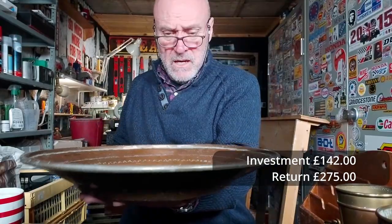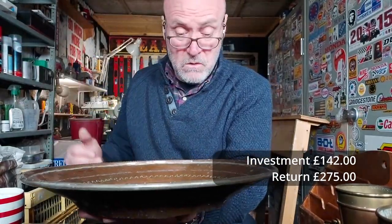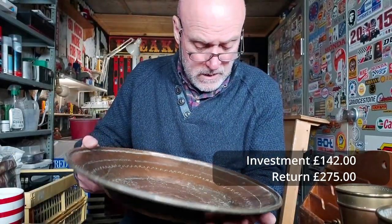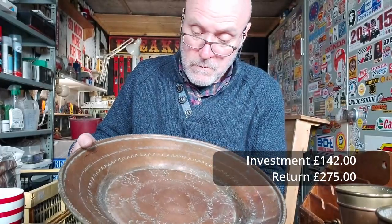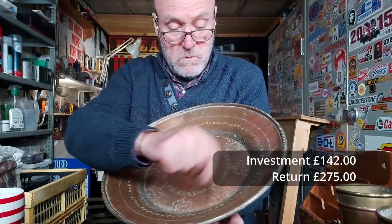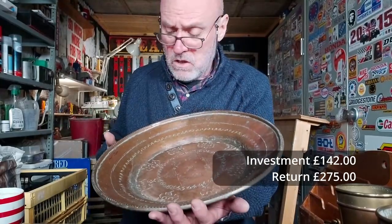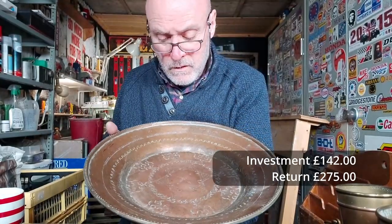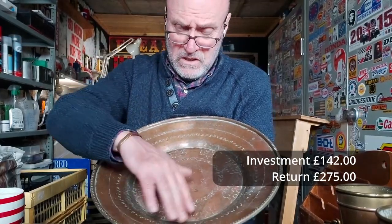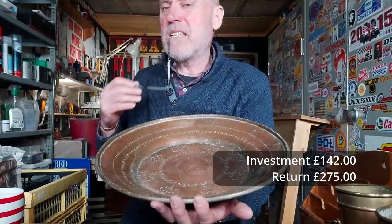Somebody will use that as a table centerpiece for their display of fruit or flowers. It's engraved, it's old, it's 19th century. There's no Arabic script on it anywhere, but it's certainly Middle Eastern in origin, I would estimate. At one point when I first saw it, just because of the way the dust and time has treated it, I thought it might have been Damascus ware.